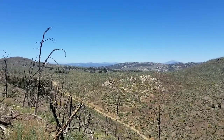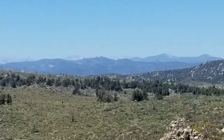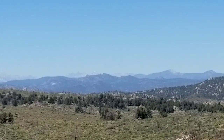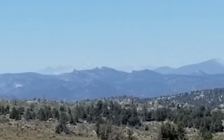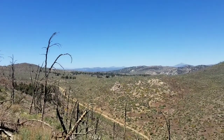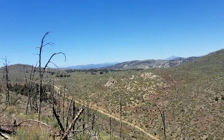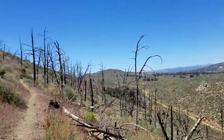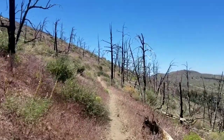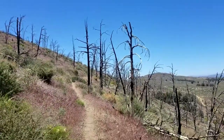But the exciting part about this is if you look, I'm not sure if it's going to come out on camera. Some of the peaks way, way, way back there have snow on them. Zoom usually doesn't work very good on camera. I can see it with my eyes, but that is the main part of the Sierra. So that's super exciting considering where I came from yesterday, where I was in the desert with Joshua trees, and today I can see way in the distance the snow-capped peaks.